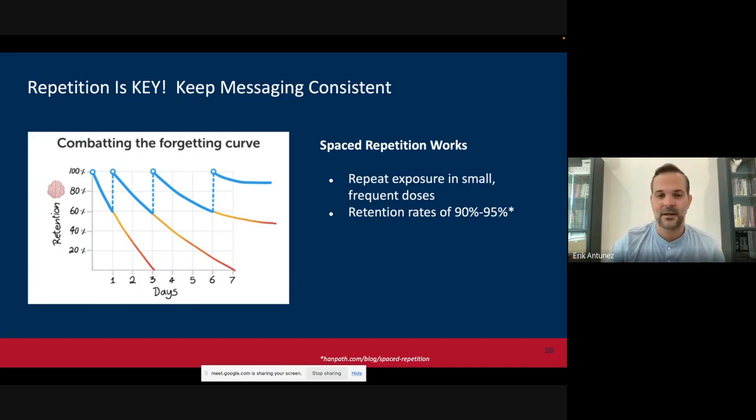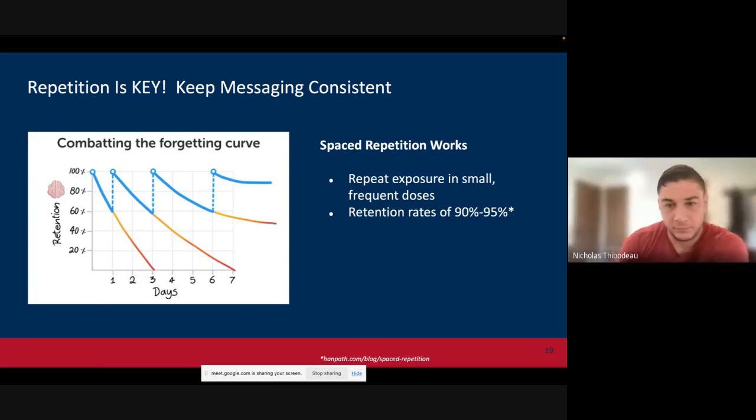So with that, Nick, I'm gonna stop presenting. If you wanna take over, does that work for you? Yeah, absolutely. Awesome. All right, let me try and pull up my screen here. I'm typically a Zoom guy, but let me see if I can.